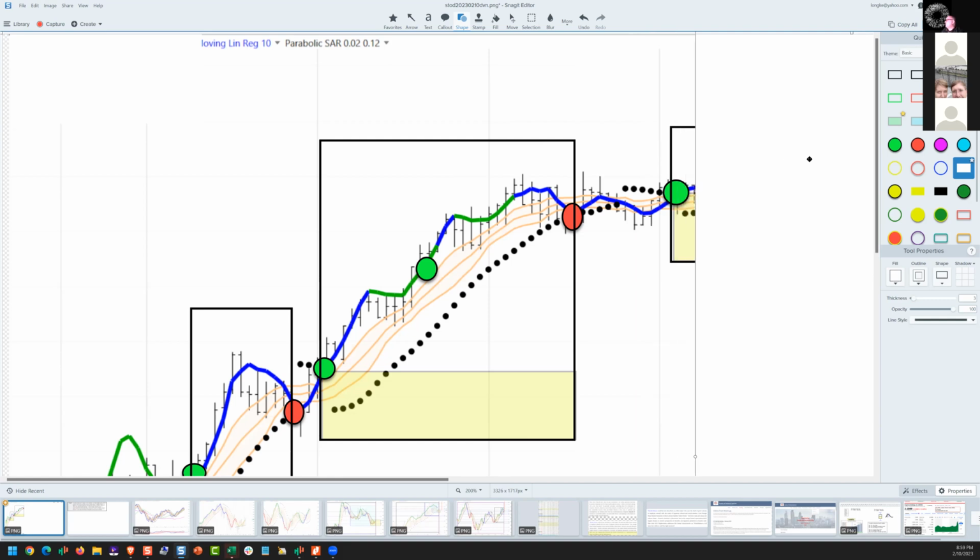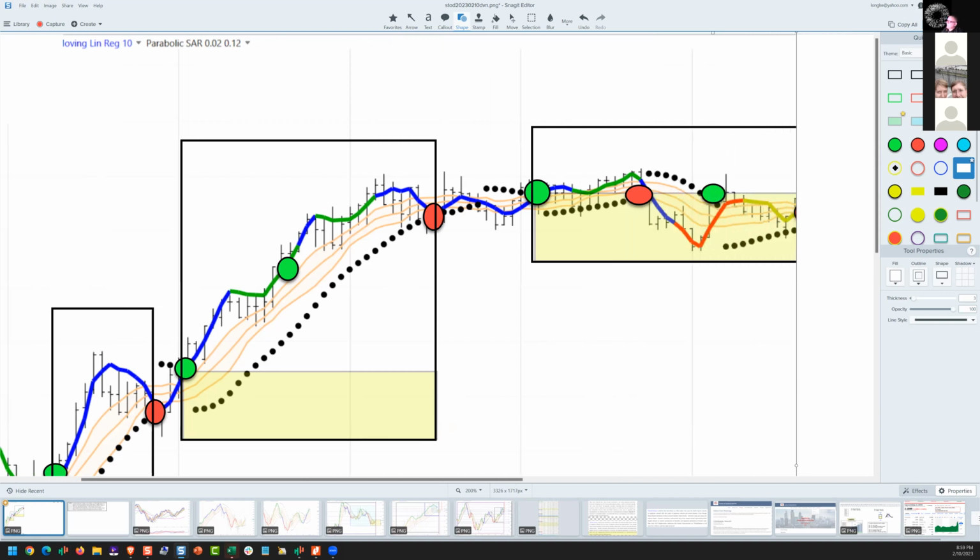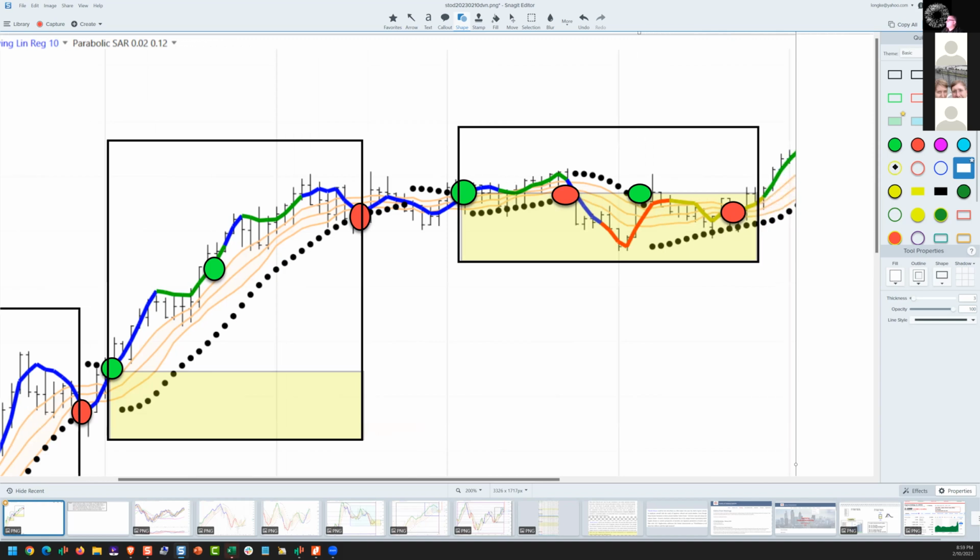COTA 2 re-entry. Quick fail. COTA 2 re-entry. Quick fail, and that's enough for the day.